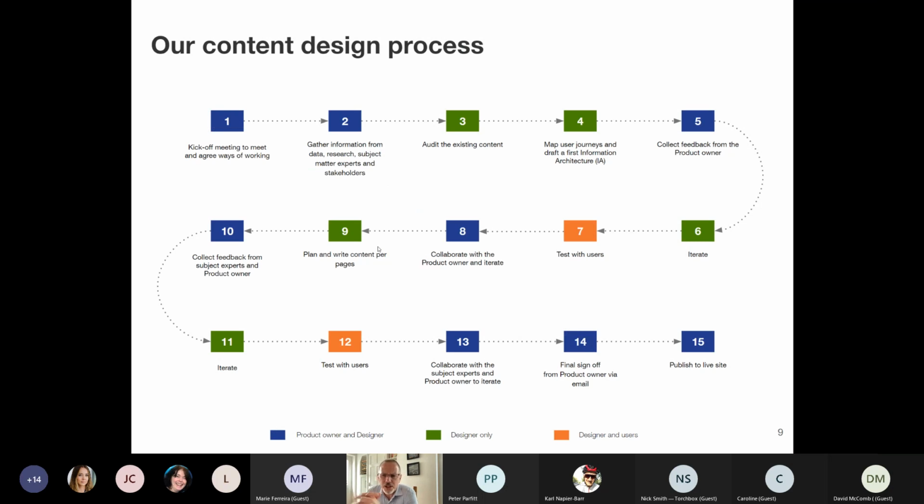So this is our content design process. It looks complicated. There are 15 steps shown on this screen. Not as bad as it looks. So essentially, we start off at stage one with a kick-off meeting with the service team to agree the ways of working. So, for example, this afternoon we've got a kick-off meeting with the schools admissions team. So we'll be running through some of this again. If any of you are from the schools admissions, you'll be seeing this again a little bit later. At that meeting, we will gather the information about who the key stakeholders are, who the subject experts are, and what we already know about the service.